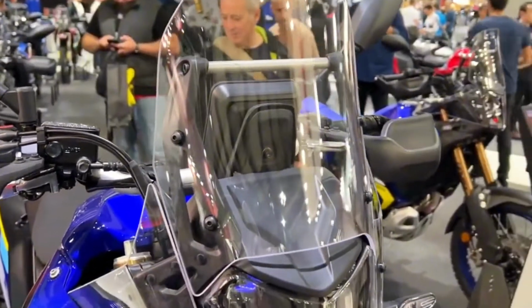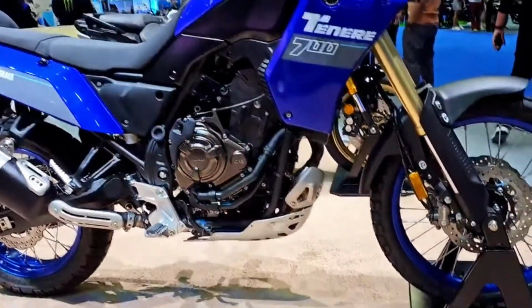2024 Yamaha Ténéré 700 first look review and explain the details of the bike.